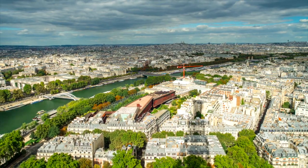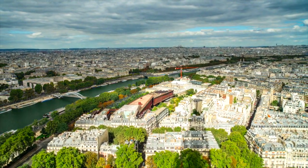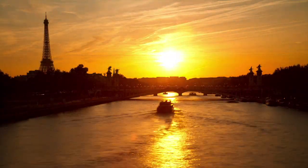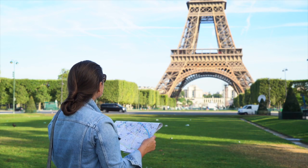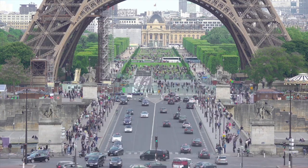With its breathtaking views of the city and its intricate ironwork, it's no wonder that millions of visitors flock to the Eiffel Tower each year to witness its grandeur in person. Now, if you're planning a visit to the Eiffel Tower, here are some tips to make the most of your experience. First, timing is key.